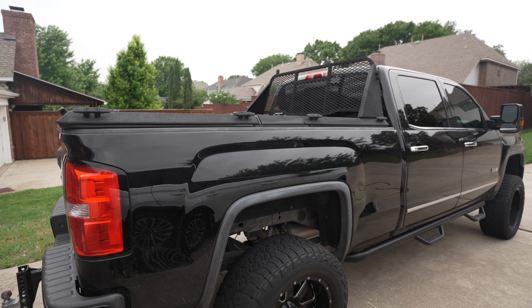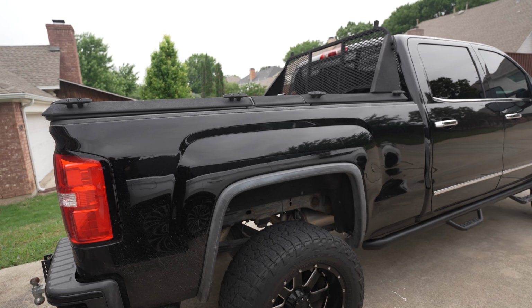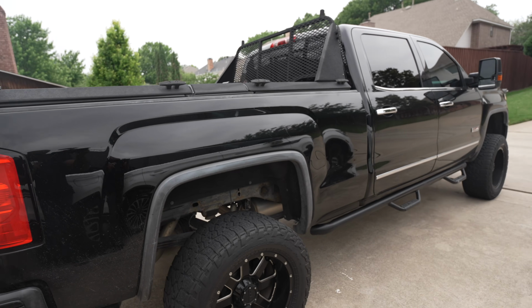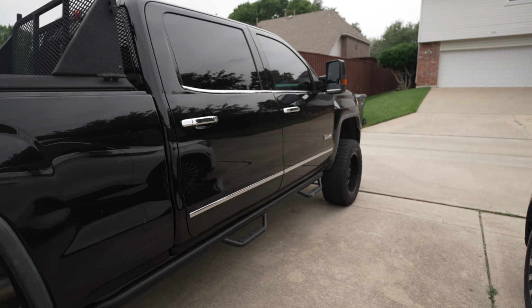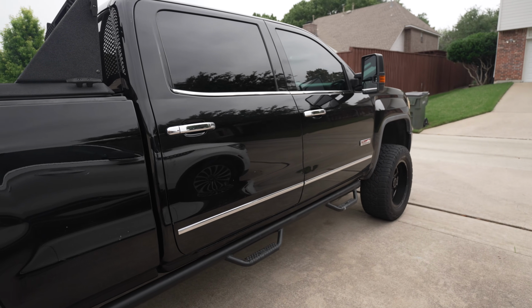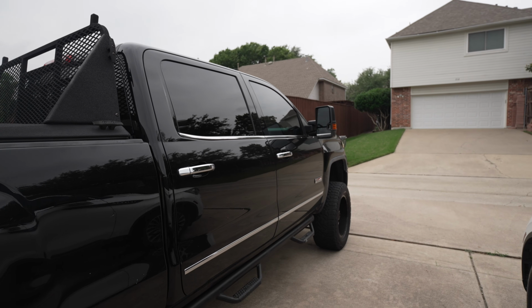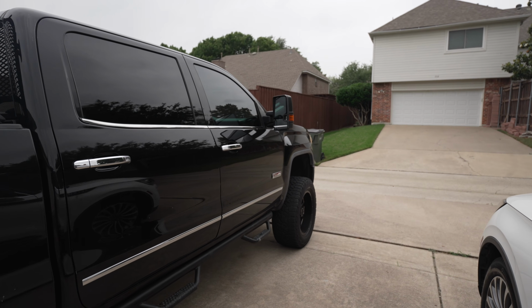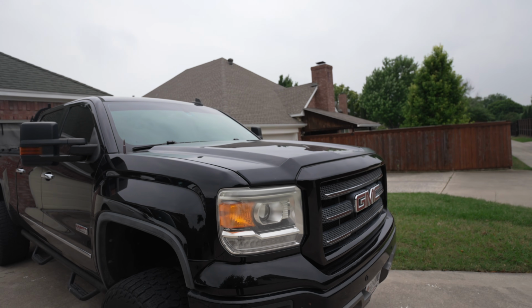But another thing about mine is I have a crew cab with a standard bed. So I have a 6'6" bed with a crew cab, which is extremely, I'm not going to say extremely rare, but it's harder to find in Texas where I live, because a lot of stuff in Texas is short beds with crew cabs. And excuse any wind that's going on, it's a nice day out here, but it could be a little bit windy.